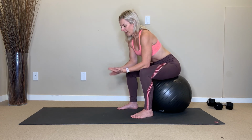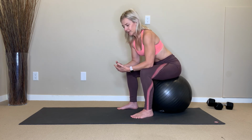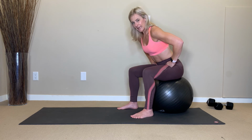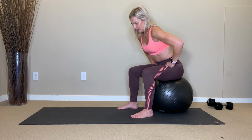Another visualization in this position is to think about, as you exhale and your pelvic floor is contracting, that your perineum is lifting away from the ball. And as you're inhaling, it's relaxing down onto the ball. And of course, you can place your fingertips in between your hip bones. Slight angle forward is still important here to help feel that connection. Breathing in and back, front, in, together.